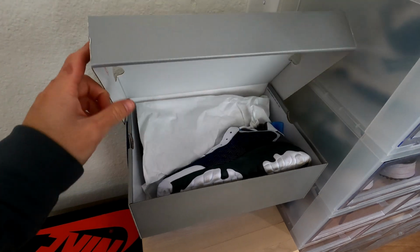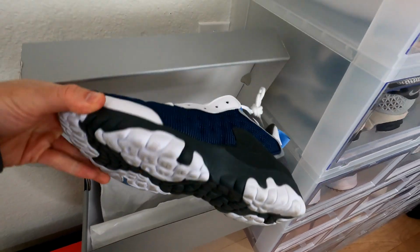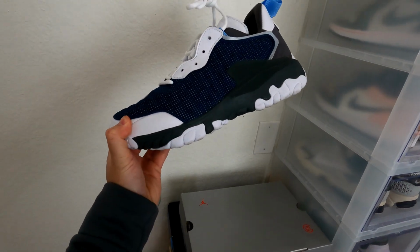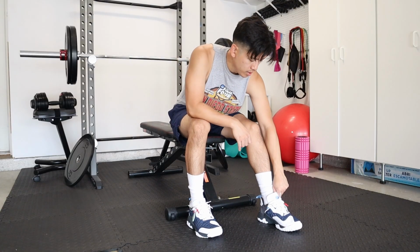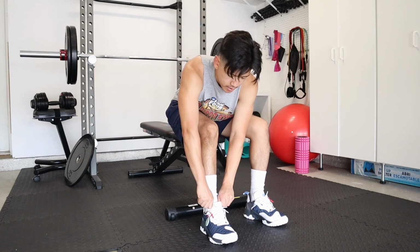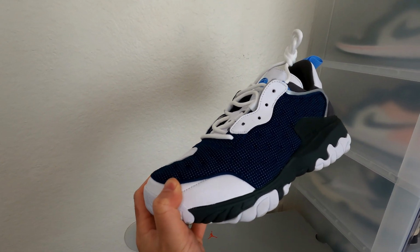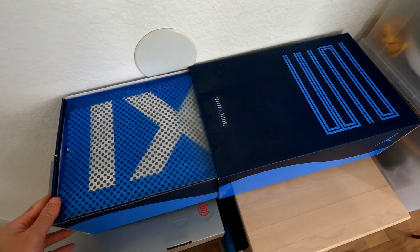Next up here are the Jordan Delta 2s in the Flint colorway. I was pleasantly surprised at how much positive feedback I got from this video. I really like this shoe too, and I was surprised that a lot of people agreed with me as well. So it is a great sneaker, very comfortable, and the Flint inspiration is awesome. If you know the box, you know.